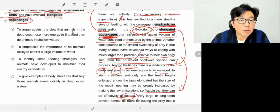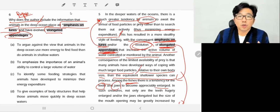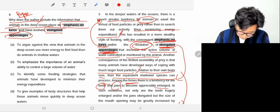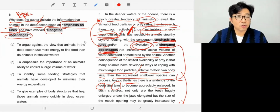To argue against the view that animals in the deep ocean use more energy to find food than do animals in shallow water. It's true, right? They need to conserve energy, or they will use too much energy, so they need to focus more on luring. They do this, therefore they can minimize energy expenditure. If they chase the animal or search actively rather than luring, the opposite, they would have to maximize energy expenditure. But by luring rather than actively pursuing, they can minimize energy expenditure. So A is wrong, because A says to argue against the view that animals in the deep ocean use more energy to find food than do animals in shallow water.